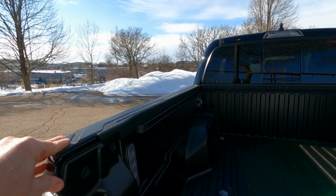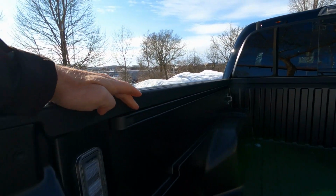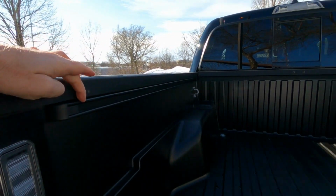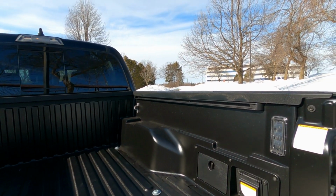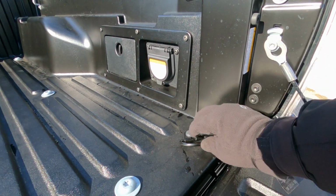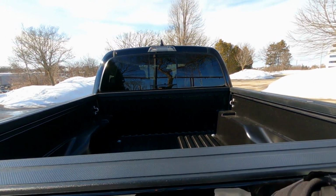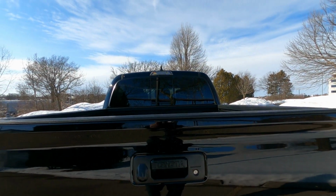We do have over the lip molding protection for your bed, and then we do have the rail system as well, and you get the clips that fit in there, so you can just connect them, remove them, pretty easy to do. Tie down hooks in the corner of your beds as well. And this is going to be the 5-foot bed on this one here.